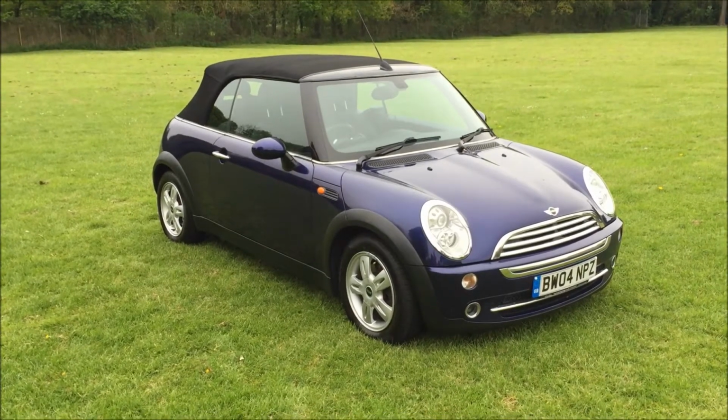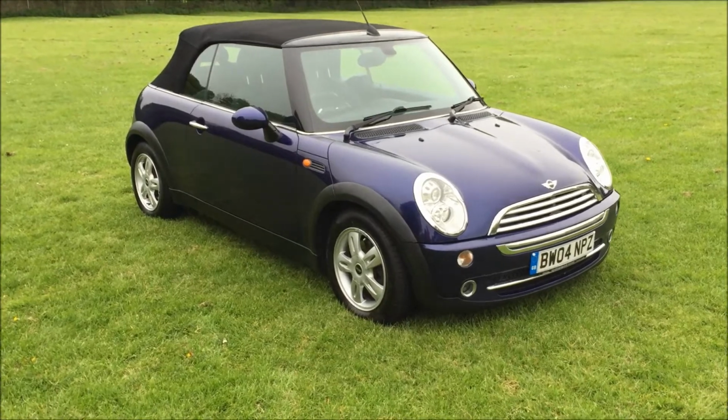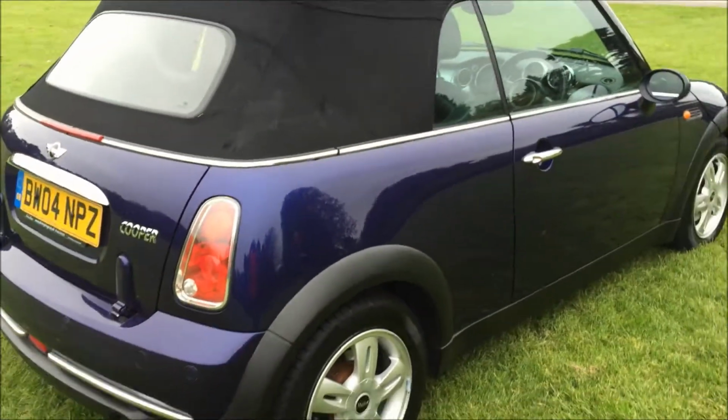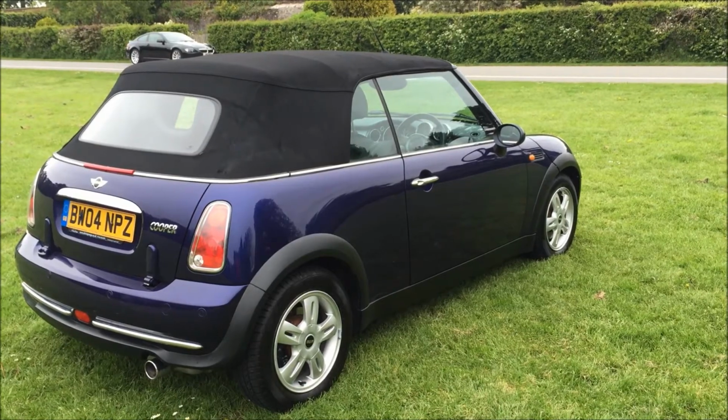This car's got reversing sensors, cruise control, climate control. It's also got the factory fitted satellite navigation system as well. So you can see from the bodywork all around the car, bodywork is very good. The car's just basically ready to use.